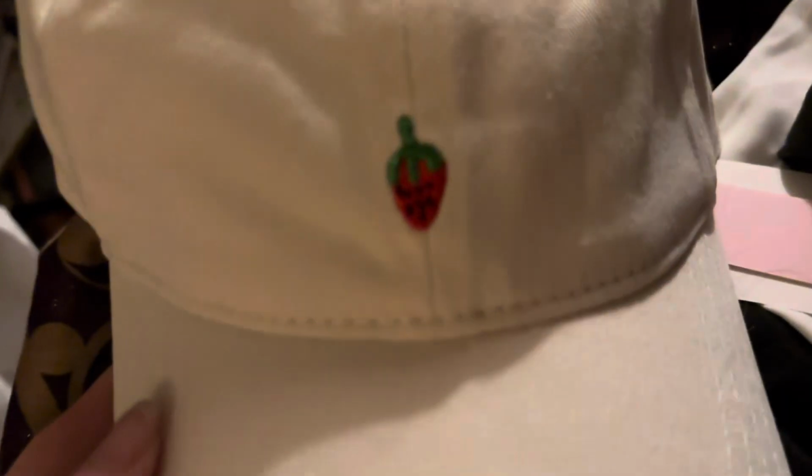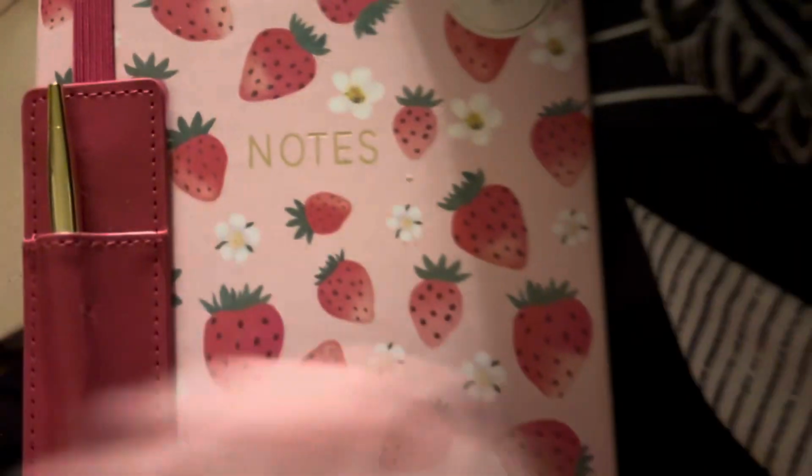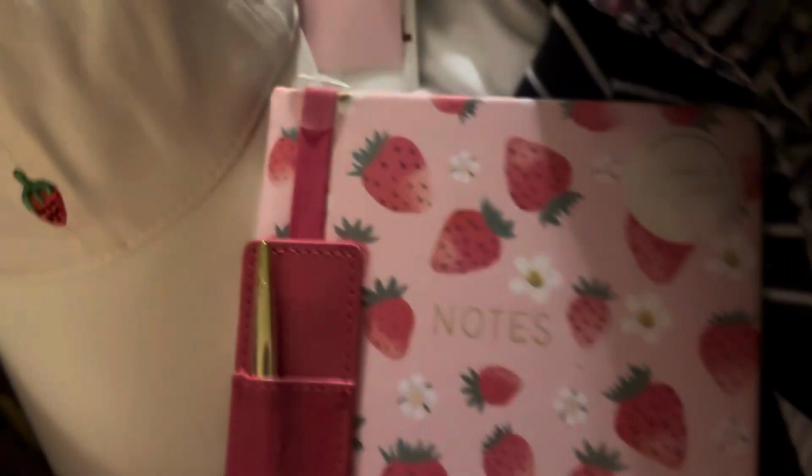I got this, it's really cute. This hat with a little strawberry on it. I thought it was cute. Okay, I got, let's see. I got this strawberry notepad, and it's just a basic journal type thing.